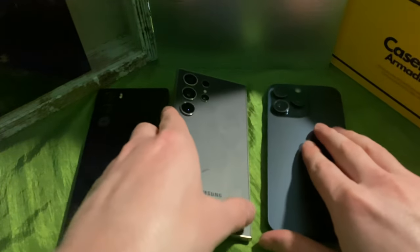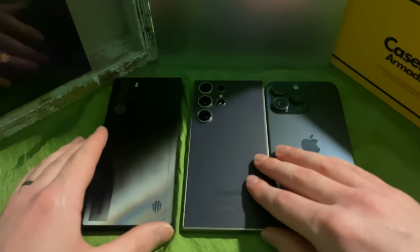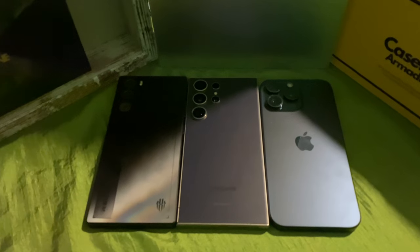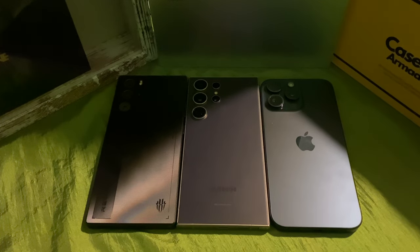So obviously, we have the RAM. I covered the RAM. There's the Snapdragon 8 Gen 3 capped at 3.30 gigahertz, and then a Red Core 2 processor, which is an additional AI processor in the RedMagic 9 Pro Plus. Then we have the Snapdragon 8 Gen 3 in the Samsung phone, and on the right we have an Apple A17, which actually caps out at 3.78 gigahertz. It is a hex core processor.